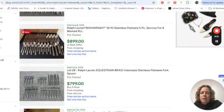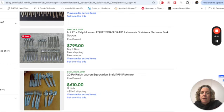Wainwright, another big lot. So we have some lots of 28 pieces of this equestrian braid, and that was one that came up fairly often.